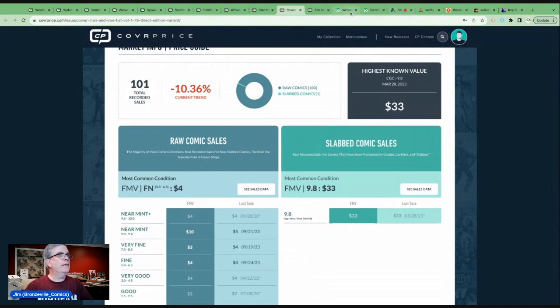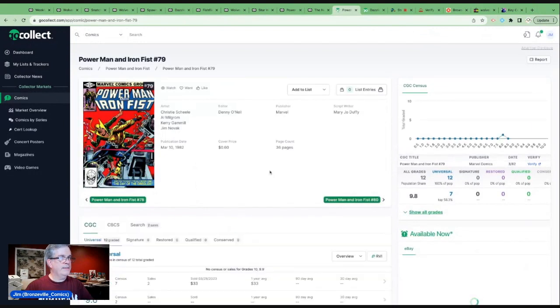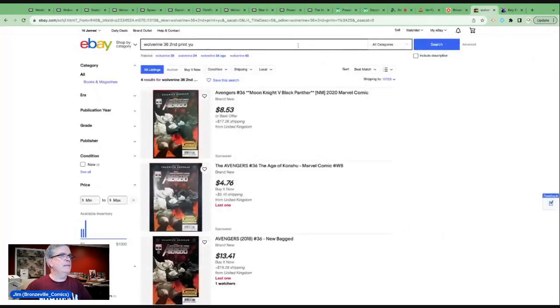If there is a graded copy, let's see if there is one on the census. Power Man and Iron Fist 79. There are a few copies out there. 2 sales. There are 12 universal copies, 7 9.8s. A 9.8 in March sold for $33. Now, let's see what is available.